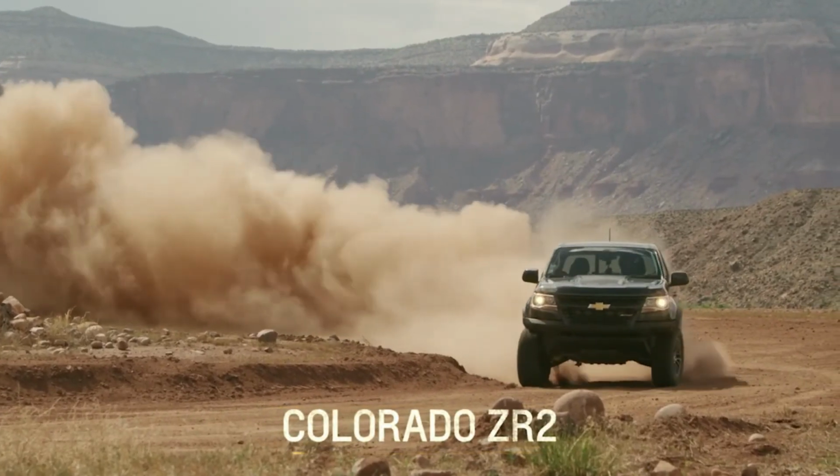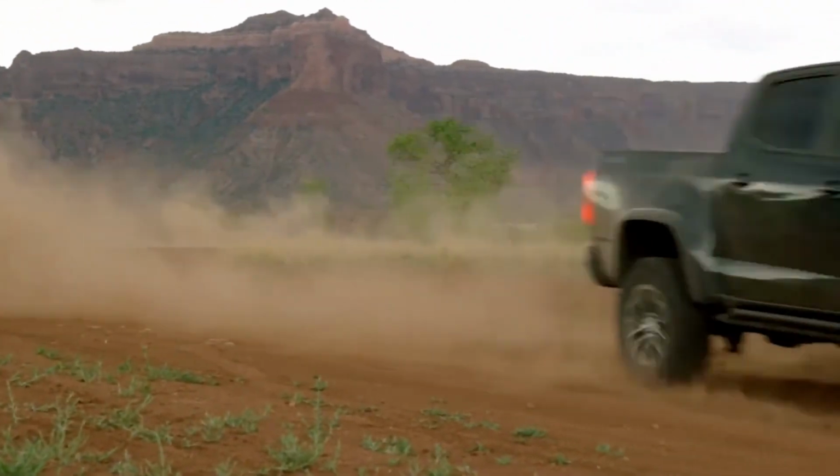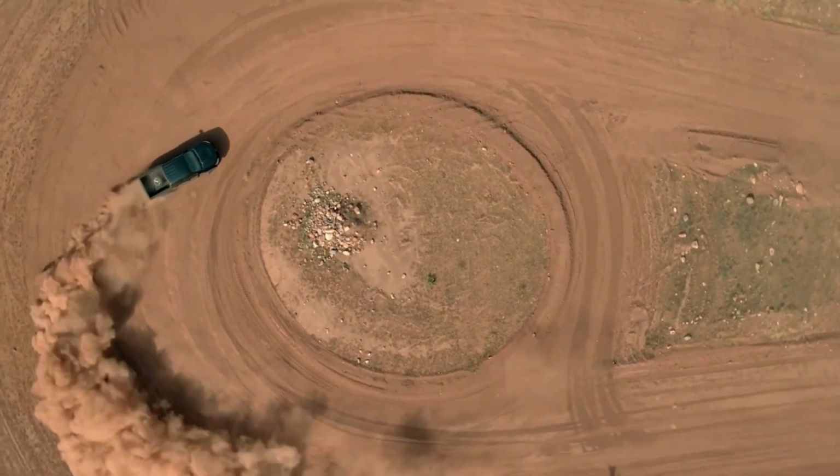And it's because of that popularity that we're adding to our factory lifted trucks as part of our overall truck strategy. Plus, we've had so much success with Colorado ZR2 at the dealerships and on the racing circuit, we decided to build on that legacy.